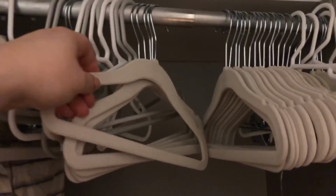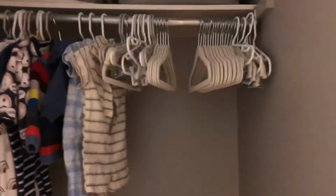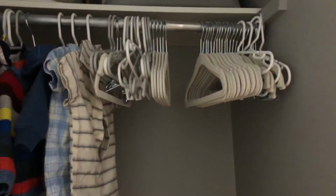And also, don't get these hangers from Winners. They suck. If they drop, they break, and then you're screwed. So I don't recommend these hangers at all. Don't know the brand, but they're from Winners or Marshalls, HomeSense, you know, that brand.